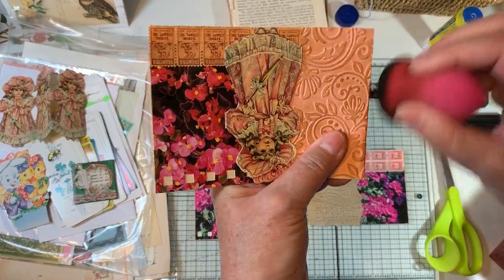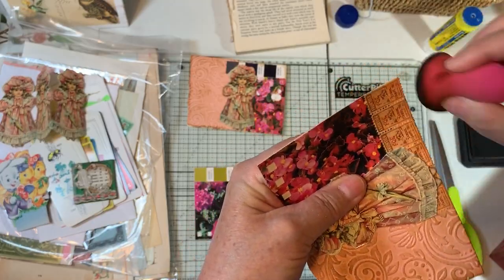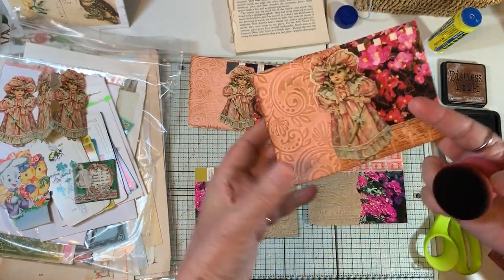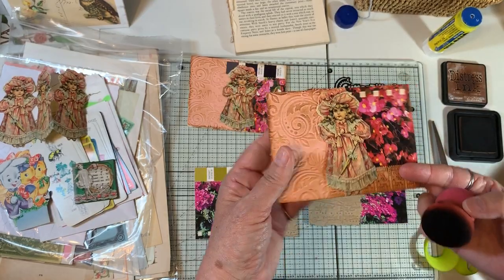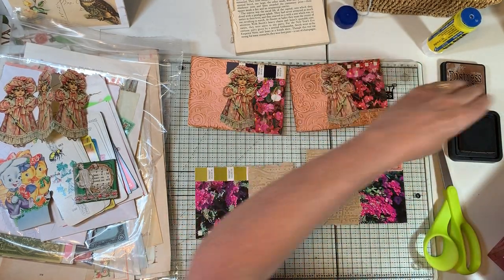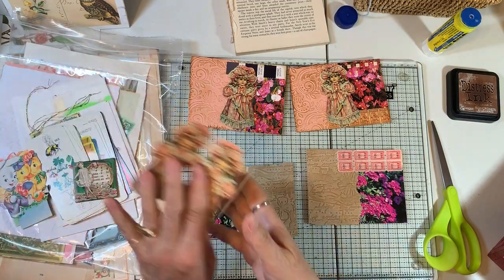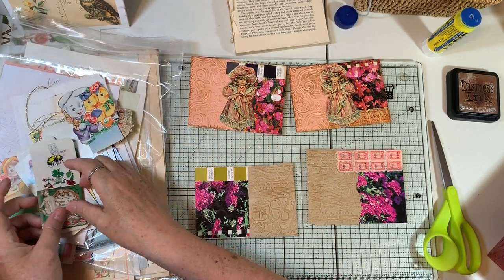Let's do one here. Sorry, I'm jiggling the camera, aren't I? Yep, there we go. Okay, 2 down, 2 to go. Doesn't add up to 3. That was kind of funny. Oh my goodness. Let's see.